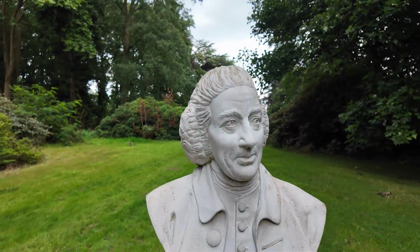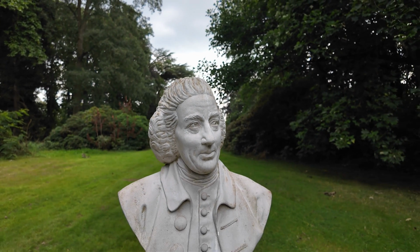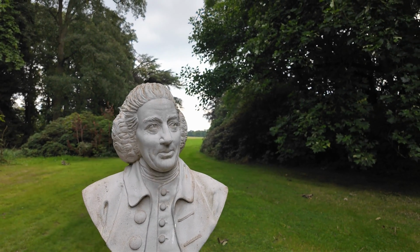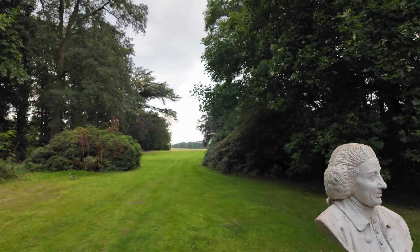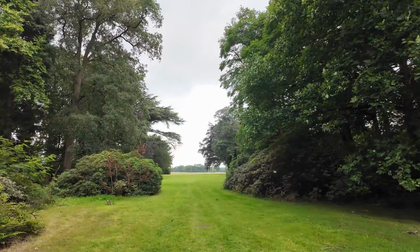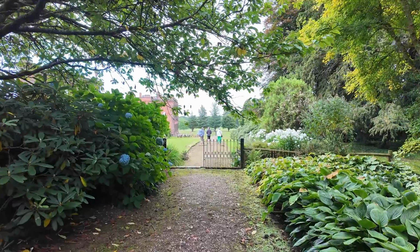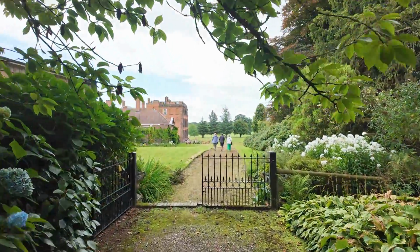I think that's Capability Brown. Pretty sure. So that's a nice little sort of memorial type thing to him after he designed the parkland. And a nice view into the parkland from there. Alright, so we're back near the house now, as you can see.